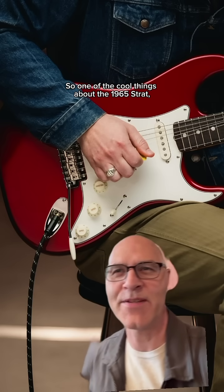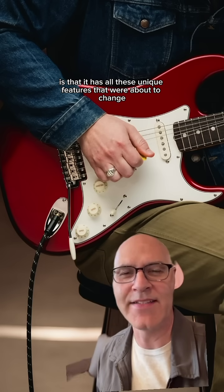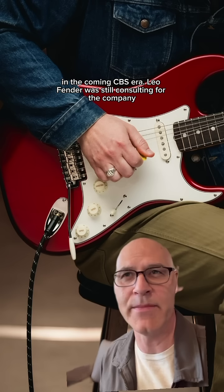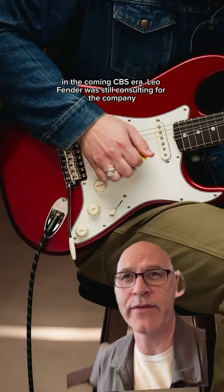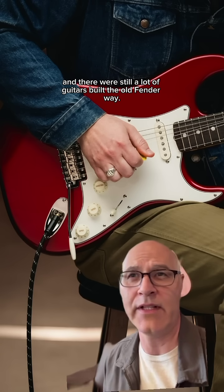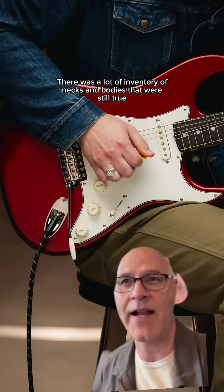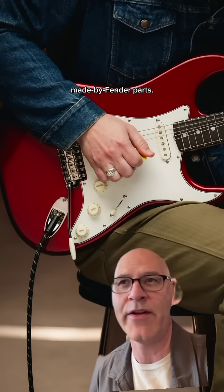So one of the cool things about the 1965 Strat is that it has all these unique features that were about to change in the coming CBS era. Leo Fender was still consulting for the company, and there were still a lot of guitars built the old Fender way. There was a lot of inventory of necks and bodies that were still true made by Fender parts.